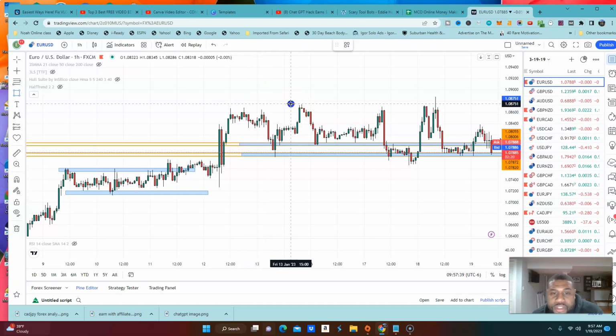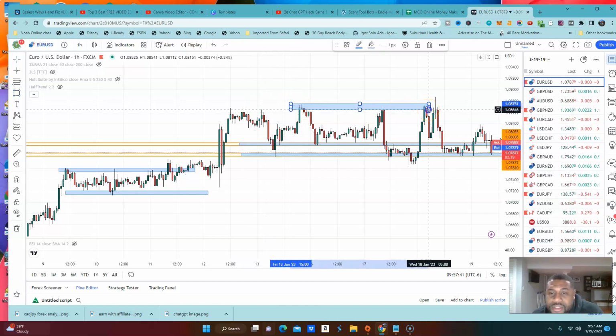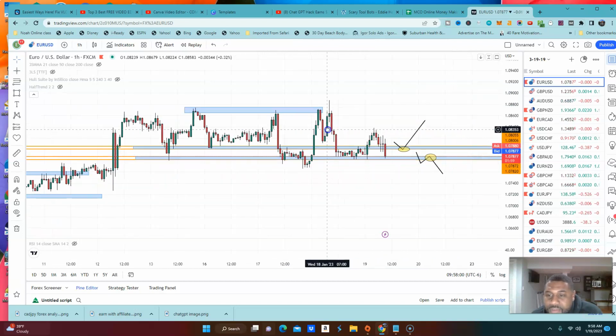after this, price came to this area right here, created equal highs, equal lows were created right here, then price pushed up out of here, broke out of this zone, came down here, right, took out all of the orders here, took out liquidity down here, and then they pushed price back up. We got a lot of back and forth going up and down.